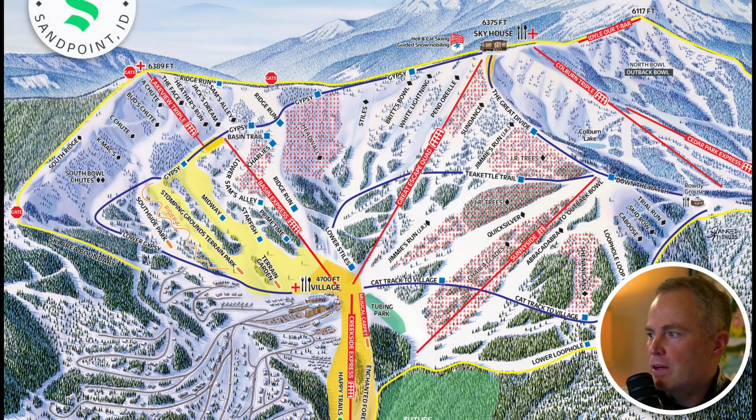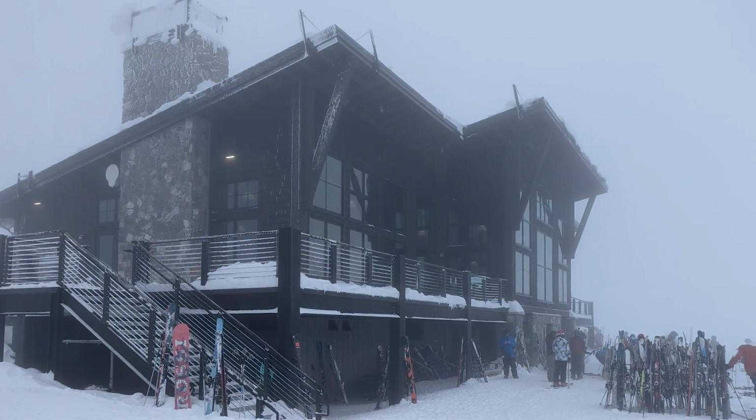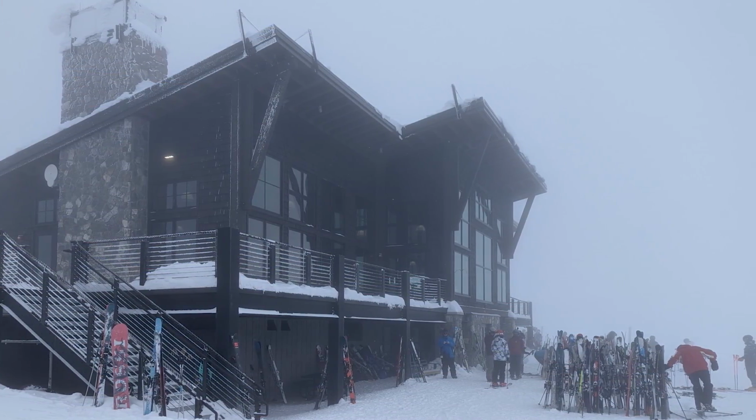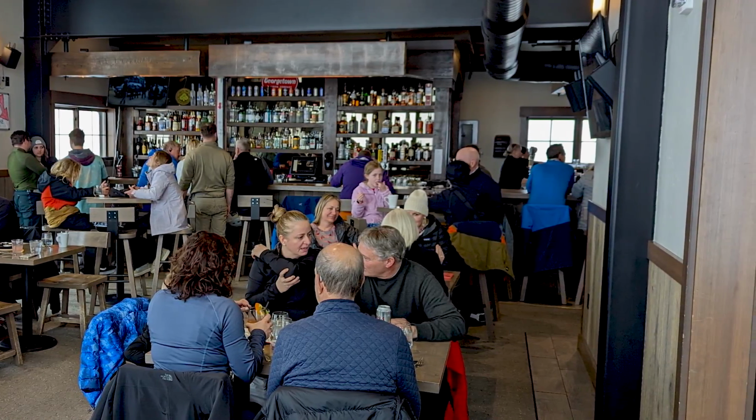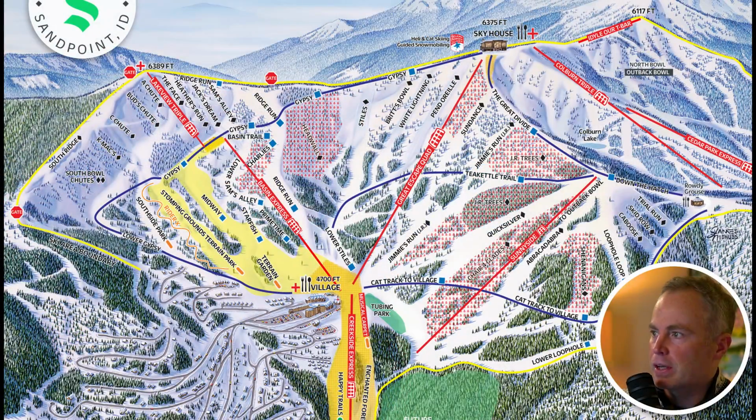Talking about the area on Schweitzer, there's another good place besides the backside that's newly built and has gorgeous views. That's the Sky House. It has a restaurant, a bar, and a cafeteria. It's definitely become the most popular and social place on the mountain. Go up there, hang out, take advantage of the views. It's a great little spot.